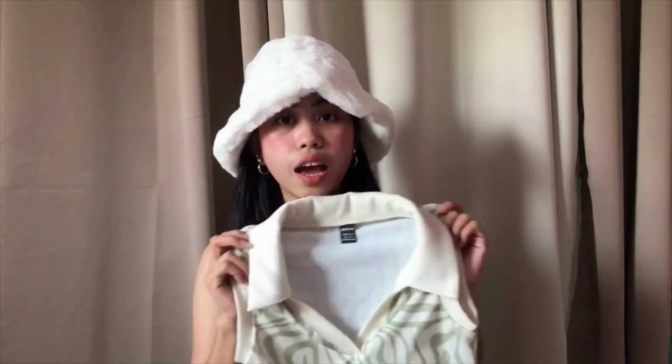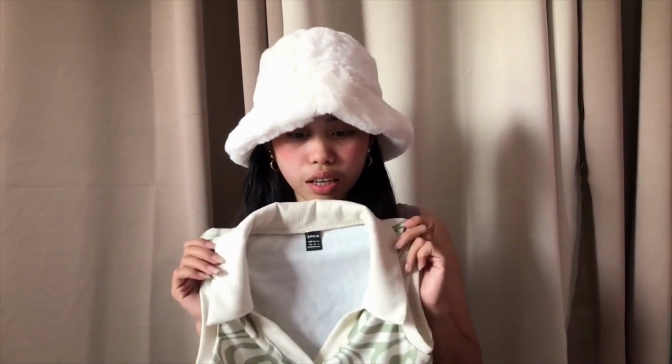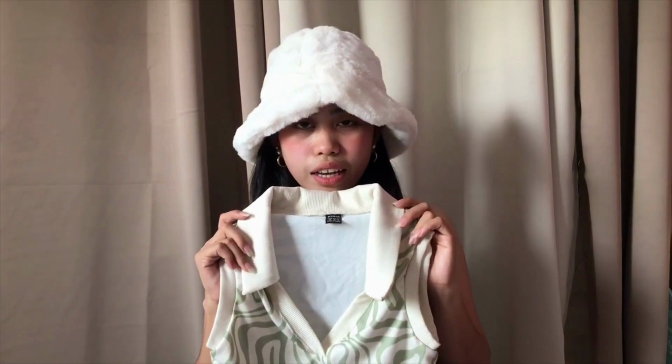So the last one that I got is this print tank crop top. First of all, I love the material and it looks so expensive, especially the fabric and print. As you can see, I got this in color green and in size extra small, and it has a collar right here. It's so comfortable to wear, unlike the other clothes that I showed you a while ago. And I think you can perfectly pair this with a skirt or pants.